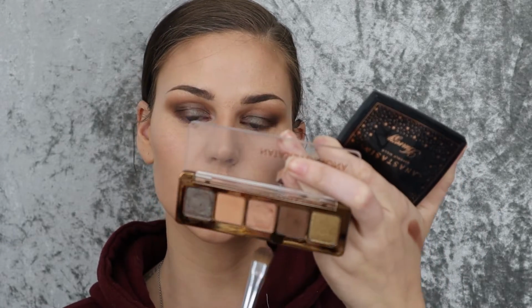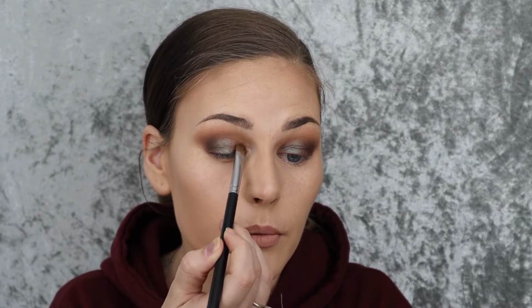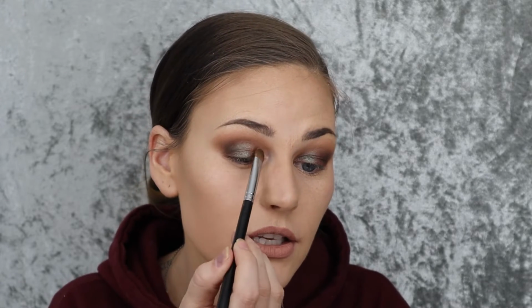Now I am going to go into Bellatrix right here. I'm going to add this in the inner corner and see if I can brighten it up just a little bit. I like to be able to test out as many colors as I can basically, and to test out how well the colors build on each other. It helps me determine how much I like the palette, because when you can pack eyeshadows on top of each other and they blend well together, it again makes it an even more versatile palette. So far I'm liking how it's going.